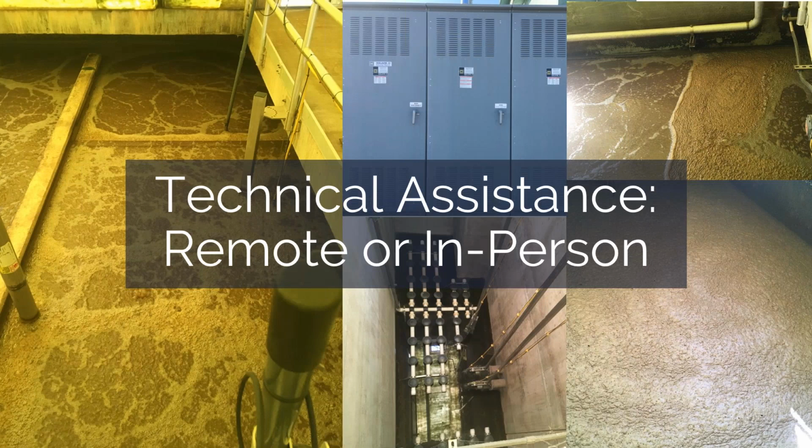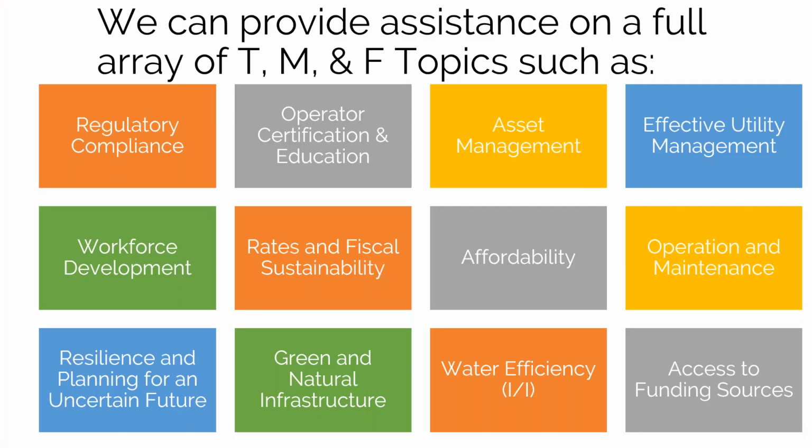Switching gears again a little bit, we wanted to let you all know that we do have the ability to provide technical assistance. I think the request form is in the chat. We can do technical assistance remote or in person. Most of the technical assistance we do is primarily remote, but if in person is better, we can make that work. What that means is we can work with you one-on-one to help solve a problem or prepare for applying for funding, on a wide variety of topics: technical, managerial, financial.